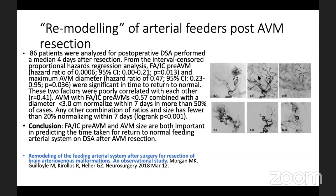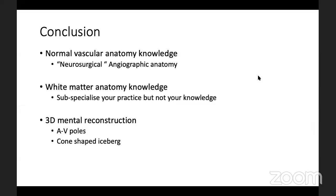They may be dilated for a while, but they return back and they will look structurally normal, and you will discover that they are all in normal location. An AVM does not have abnormally anatomical vessels, but structurally it may be abnormal. So in conclusion, your normal vascular anatomy is the key for AVM surgery.